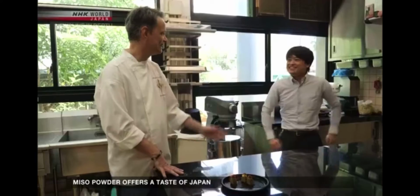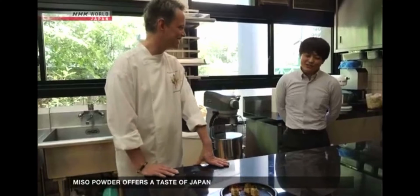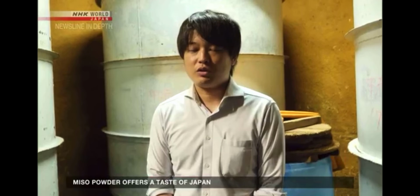Hayakawa is looking for more ways to use miso, and he wants to win more fans for the miso powder. It looks different from conventional miso, but it has essentially the same flavor and high quality. And it's made with the same passion. So, in that sense, it's no different. I want people around the world to appreciate that it's the pride of our artisans in what they do that's enabled us to keep going for more than 100 years.